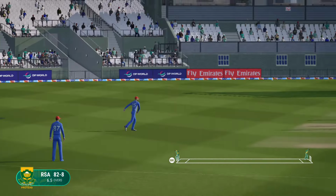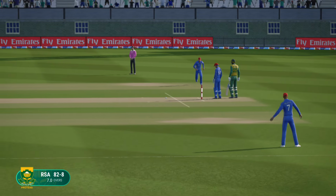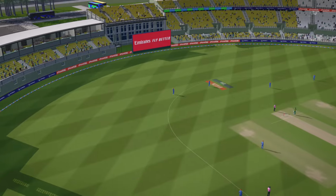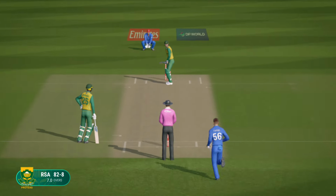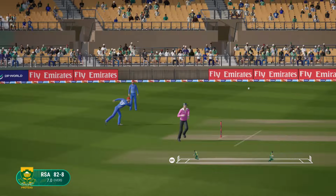Doesn't beat the infield. Smashed all over the park. I wonder if the captain will stick with them. You wouldn't have thought the power play was over by the way the batters have kept going with it. They're well above the required rate. Needs a direct hit.